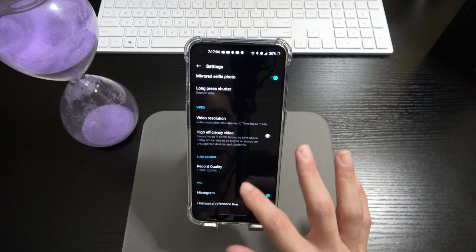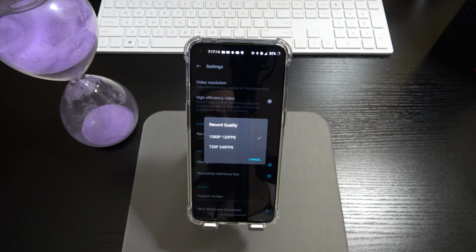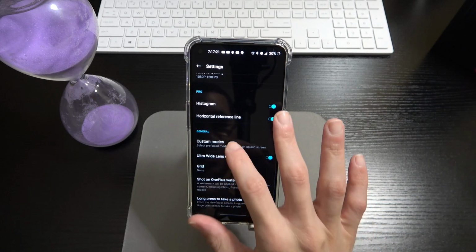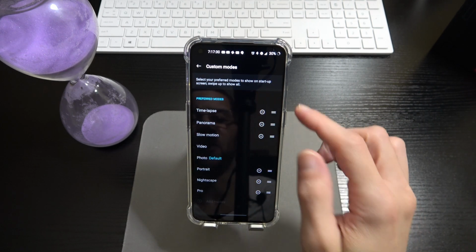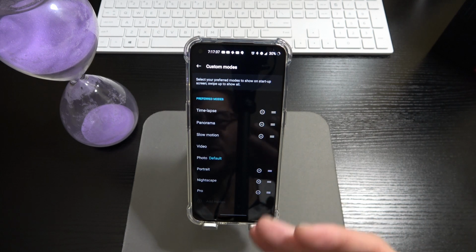We've got high efficiency video, record quality. By default, it's on 720p at 120 frames per second, but you can scale it to 720p at 240 frames per second. All right. We've got histogram, horizontal reference line, custom modes, time lapse. Those are the modes that are already on the camera app when you open it up. You can disable those. If you only want photo and video, you could just hit the minus sign and take away time lapse, panorama, slow motion, portrait, nightscape, or pro mode.